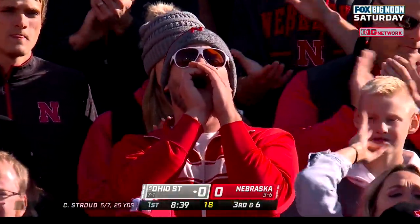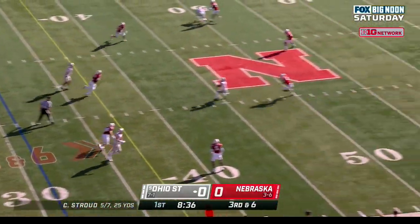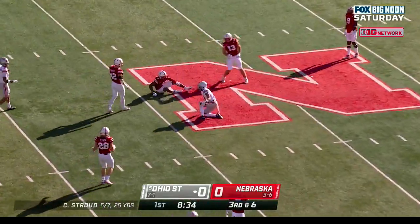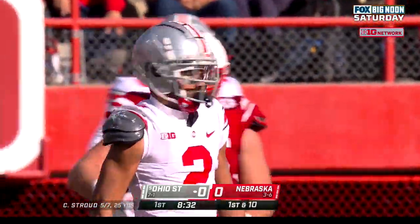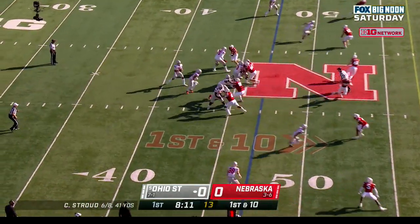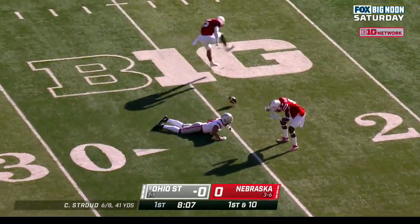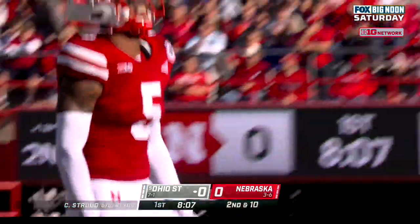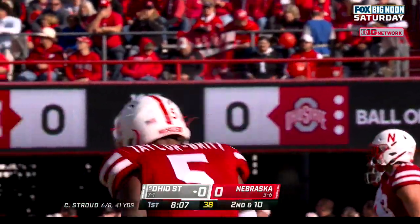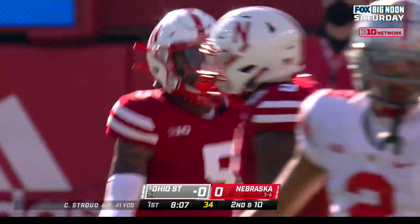And now Nebraska, another shot to get off the field. Third down and six at the 31. Stroud with time over the middle and caught. Chris Olave, the All-American. That's his 36th catch of the season. First down, Stroud over the middle again and broken up. Cam Taylor-Britt. He wants to guard the best receiver on the other side. This guy's a terrific player.